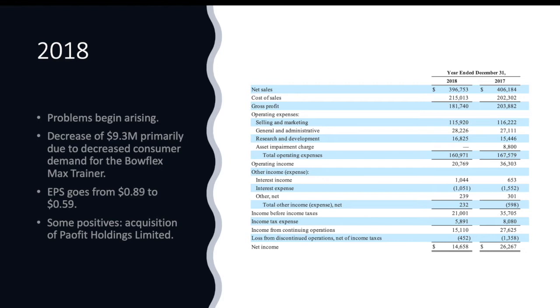There were some positives. The biggest positive was the acquisition of PowFit Holdings Limited. PowFit Holdings Limited has digital platforms such as, I believe, Run Social and Ride Social. By acquiring PowFit Limited, they were able to expose themselves to the digital connected fitness realm, which we are about to see is very important for Nautilus to keep up with its competitors.